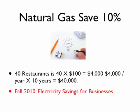The best door opener for solar and energy efficiency sales with strangers is saving them 10% on their natural gas bill. Everybody uses natural gas and nobody wants to pay 10% more. It's great because other than the 10% savings, nothing changes for the client.